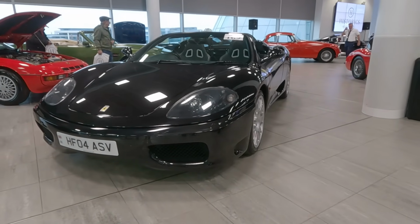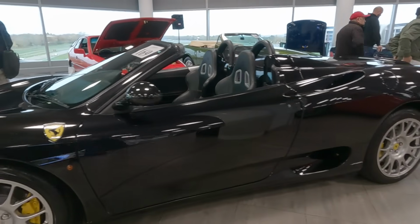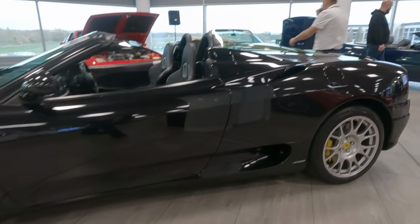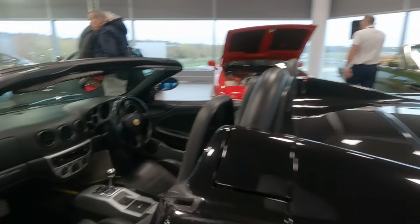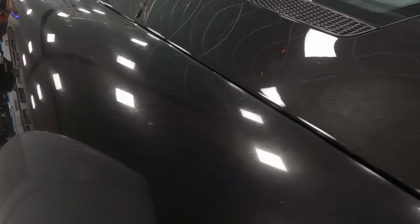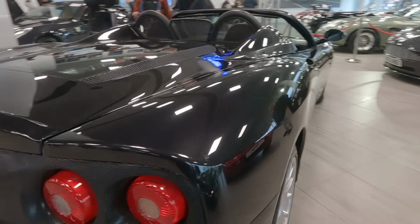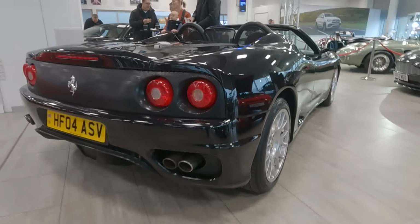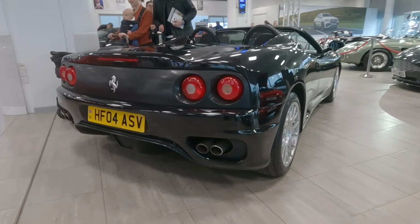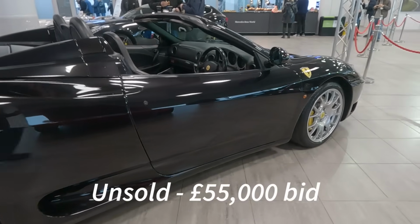So another Ferrari here, 2004 360. Obviously Spider, the roof down here. These had a 3.6 litre V8, 400 horsepower, obviously naturally aspirated. As you can see, these got the gated manual gearbox. Paintwork's not great, just needs a polish. It's been washed perhaps not very carefully, dare I say. Love the engine display as well. Yeah, it's been stored for a while and then had about £14,000 spent on it on a recommission.